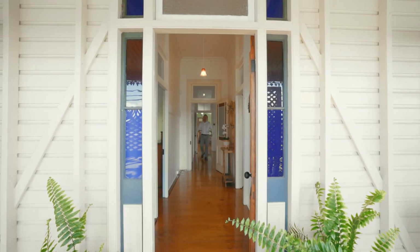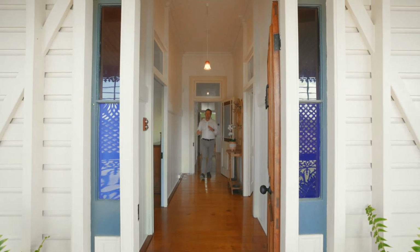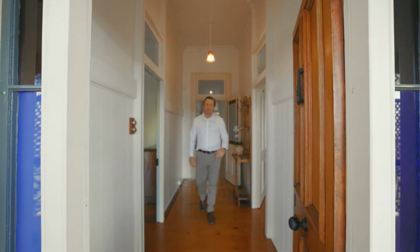17 MacGregor Street is generous in its proportions, and it has beautiful features like this timber work and high ceilings. If we can help you own this wonderful home, give us a call.